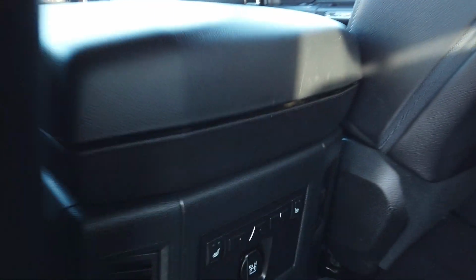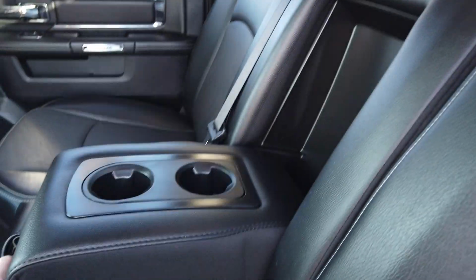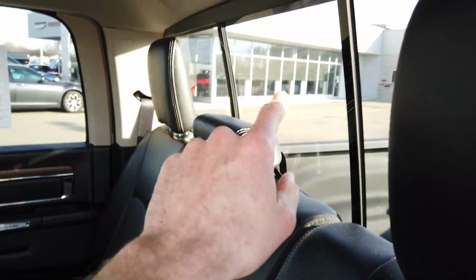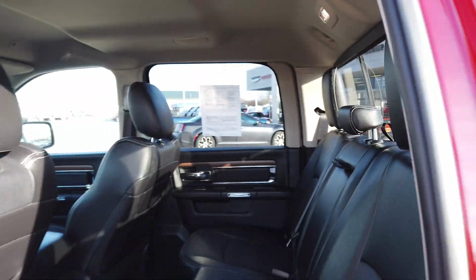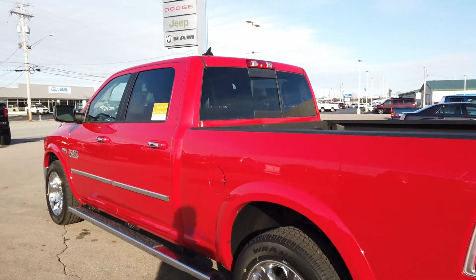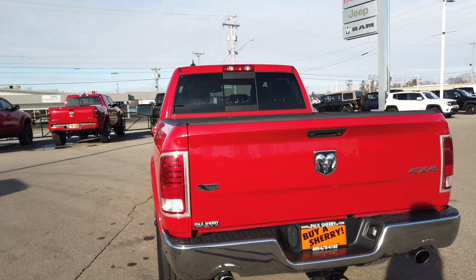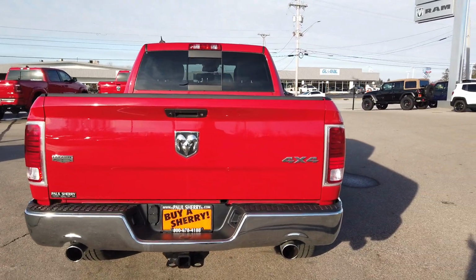Heated seats back here on the outside, 2 seats, perimeter seats they call them. And then this will flip down here for beverage. There's an opening window that's power back here as well for the rear. Fuel fill in the back. The bed looks good. I don't see any issues on paint or anything like that. Again, the Laramie 4x4, you can see the badging here.